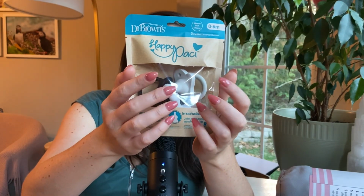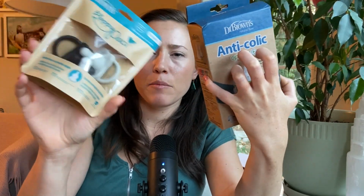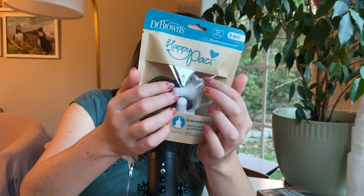I'm not sure if we're gonna ever use these. These were gifted to me by my aunt-in-law because they went along with the bottles. She also got us these bottles. It's the same brand, so they're the same shape as the bottle nipples. So I'm not sure if we're gonna wind up using pacifiers. I know there's a debate out there about pacifiers. I haven't really looked into it that much, so I don't have a strong opinion.